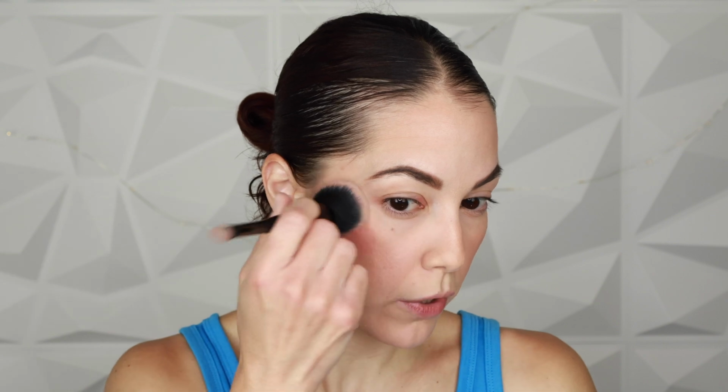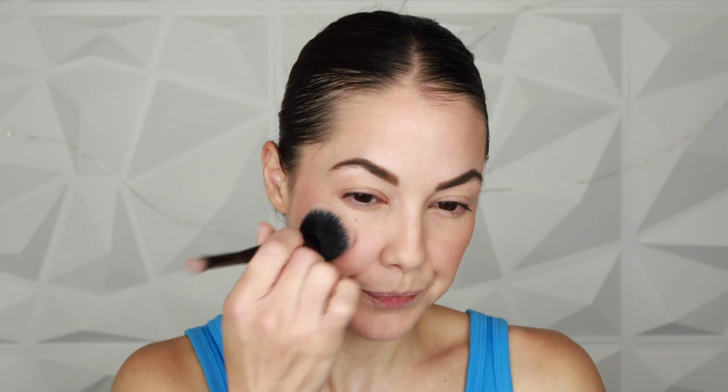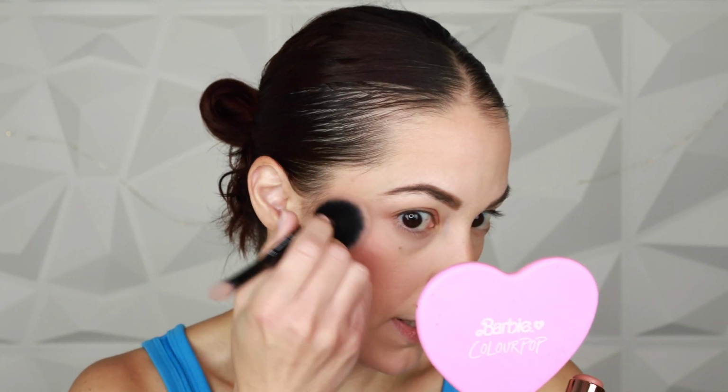It looks light, like almost nothing in the actual component, but when you swatch it and apply it, there is a beautiful kind of soft, natural, rosy tint that comes from this. And I'm going to use my e.l.f. Duo Complexion Brush. Same one I used for the bronzer, and I'm going to pat this out. Ooh, that blended in pretty easy. Wow. Okay, that's pretty.